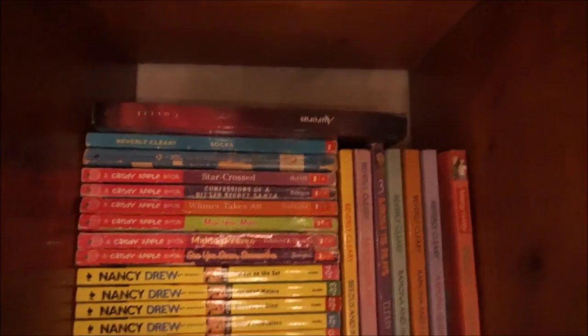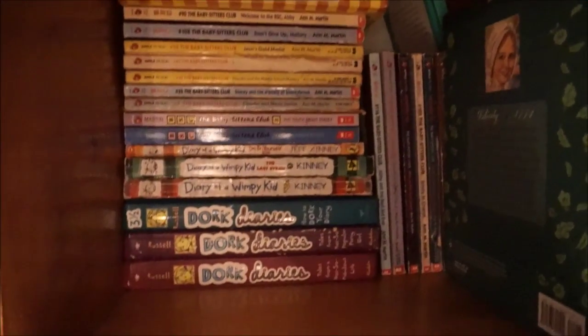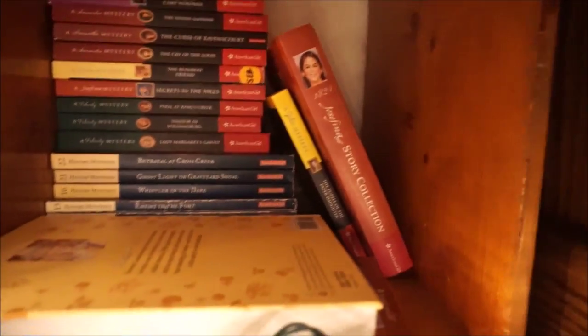And next we still have more Nancy Drew and middle grade YA novels, like Candy Apples, Ramona. And as we come down, we have Babysitter's Club, Diary of a Wimpy Kid, Dork Diaries, and I want to say Dear America, but it's American Girl. And as we come to the end, here's my American Girl shelf.